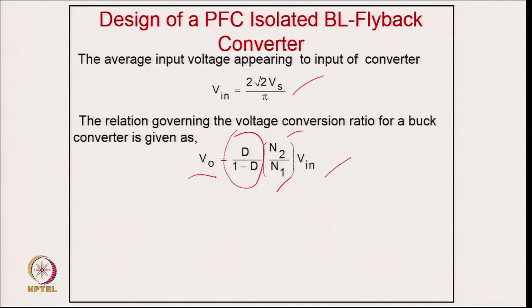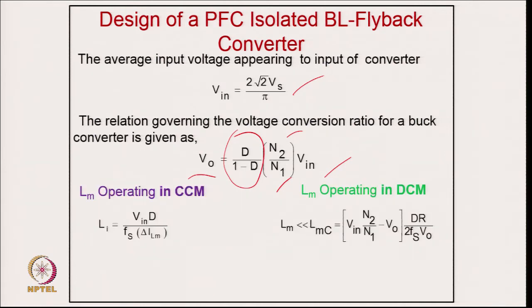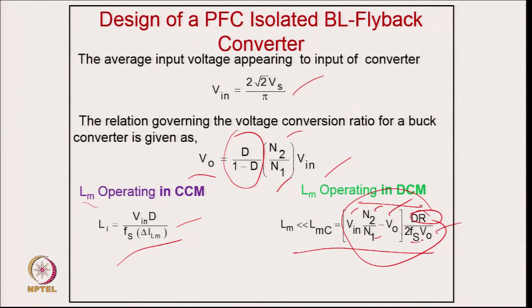This relation is valid for continuous conduction mode. For continuous conduction mode, the inductance of the magnetizing branch of the flyback transformer can be found from this relation. If we want to operate in discontinuous conduction mode, then this is the typical relation, in terms of output voltage, turns ratio, input voltage and equivalent load resistance, then output voltage, duty cycle and switching frequency.